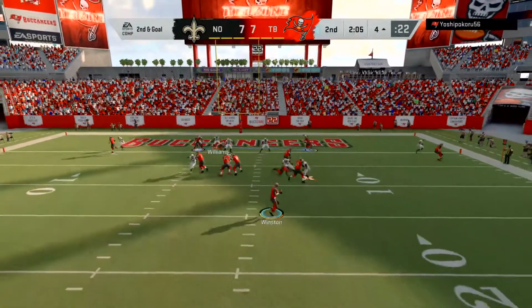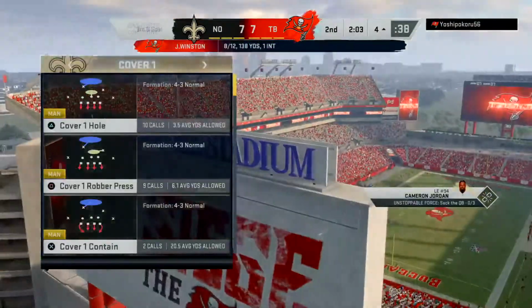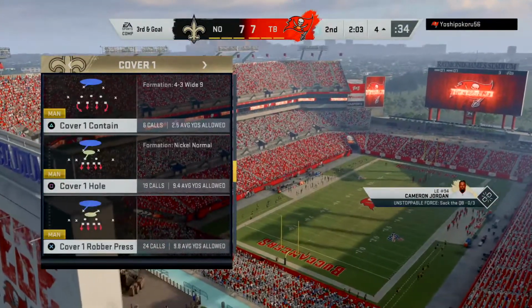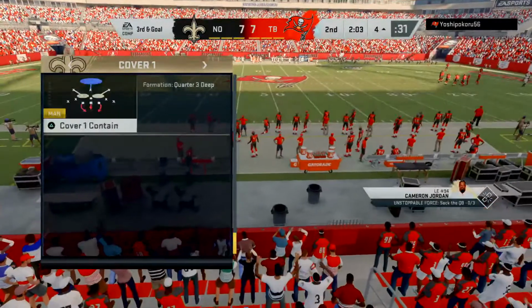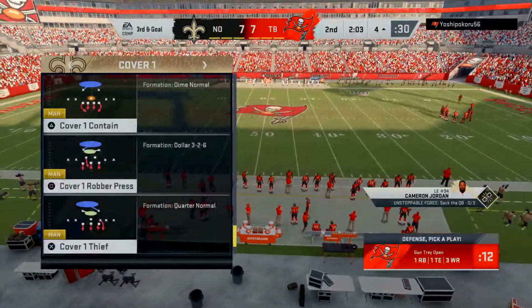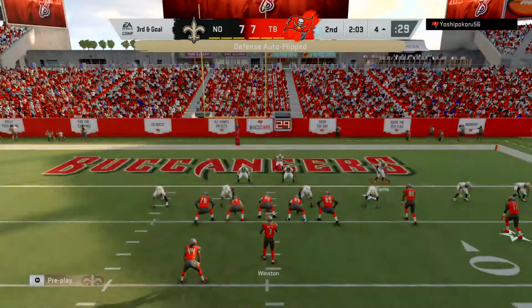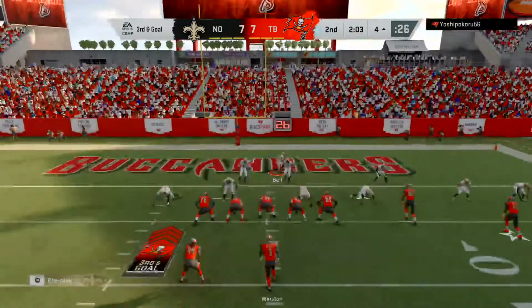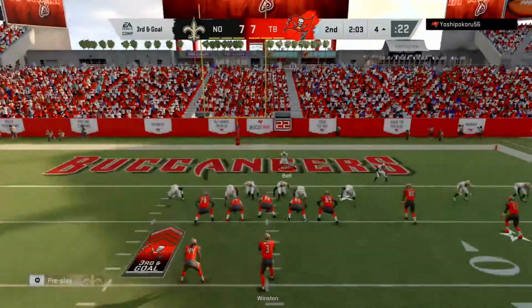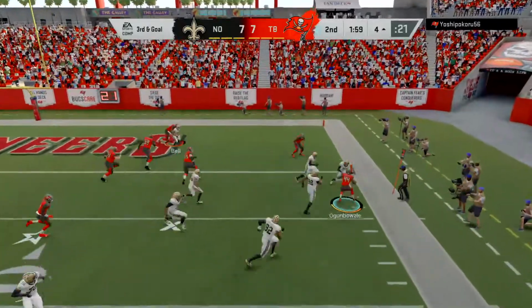Second down and goal. Winston. And his pass incomplete. Winston's pass incomplete on the throwaway. Brings up 3rd down and 4. Defense may be thinking pass. They come out in the nickel on 3rd and goal. They run it. It's Ogunbowale.